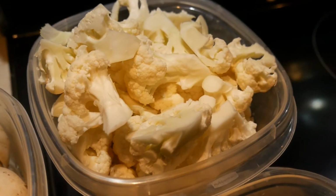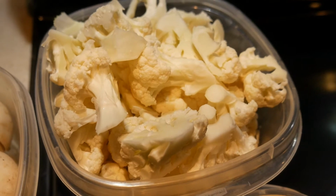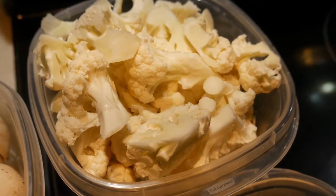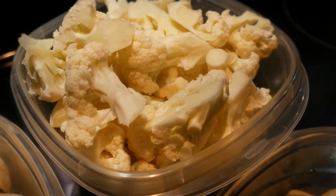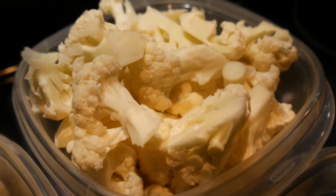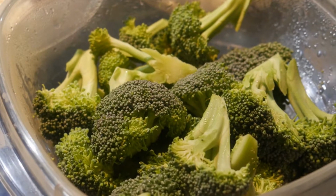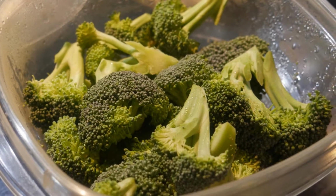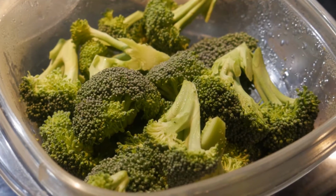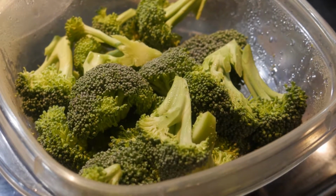In my advanced prepping, I also found some cauliflower. And by prepping them in advance like this, you can greatly extend their shelf life, usually up to 10 days. There is also some broccoli in my advanced prepping. It also has a pretty good shelf life, again normally up to about 7 to 10 days.